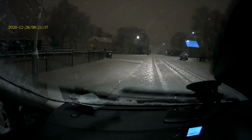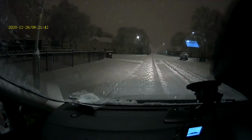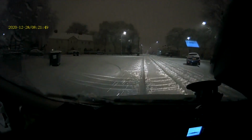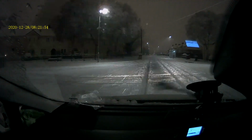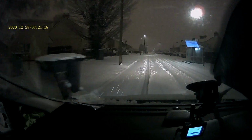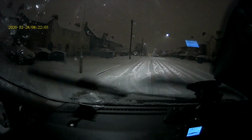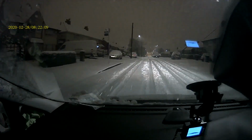So we're going to demonstrate what happens if you try and move off in first gear in snow. And we are slipping quite considerably in here. You can hear the engine revs. As there's no one behind me, I'm going to show you what happens if we heavy brake in snow as well. Although I'm only doing about 15 miles an hour here, I'll keep my steering wheel straight for as long as I can.